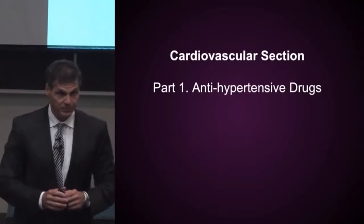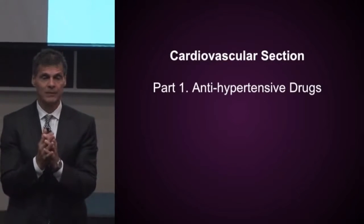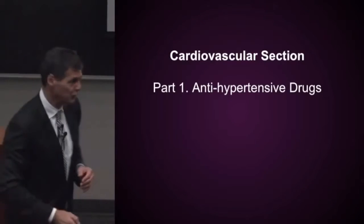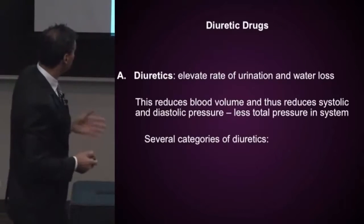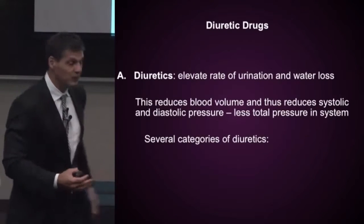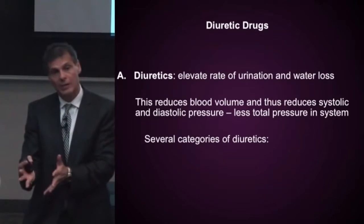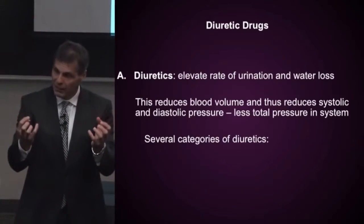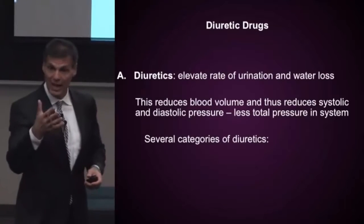So let's begin. Section 1, antihypertensive drugs, drugs that lower blood pressure. So diuretics, of course, elevate the rate of urination and water loss. Right? So when you flush out more water through the system, through the urine, you lower the total blood volume, so now the heart doesn't have to work as hard.